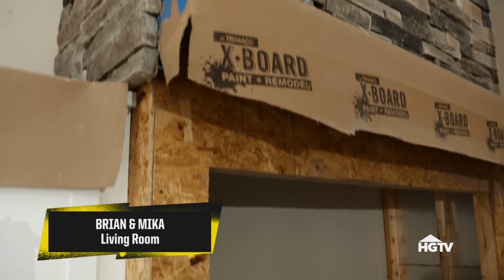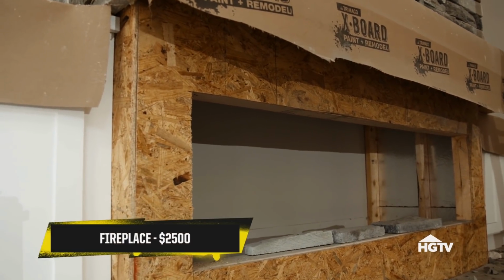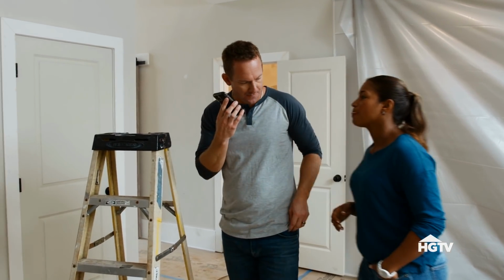Our fireplace is still not here, and that is literally the most expensive item that we put in this living room. So if it doesn't arrive, we're gonna have a huge hole in the wall and a huge hole in our budget.